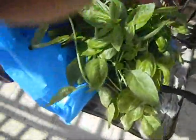Here's the basil that I've harvested. I'll take a picture of this, but this is a pretty thick bunch of basil right here.